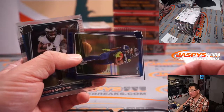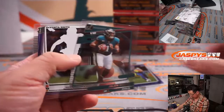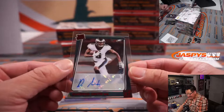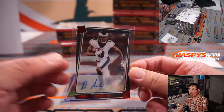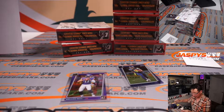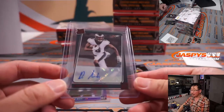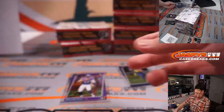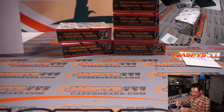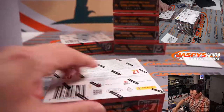There's Dwayne Eskridge, 43 out of 99. And looks like Devonta Smith. Yes, nice. That's 8 out of 49, red parallel Devonta Smith autograph. He had a nice season this year. Hopefully he keeps evolving. Steve Burch and the Eagles, last spot mojo. Eagles are making some moves with the Saints, I want to say. A lot of draft picks being swapped around, so we'll see what the strategy was when draft day comes around.